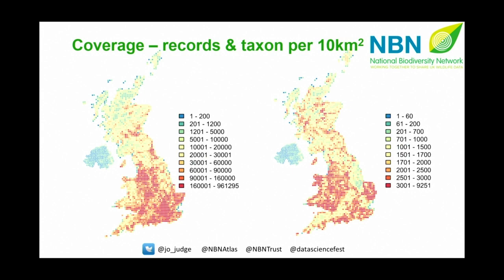On the Atlas, this shows you the coverage that we've got. The map on the left is the number of actual records, so each species observation per 10 kilometre square. And the one on the right is the number of taxons, so that's the number of groupings of similar animals, like birds or mammals or so on, per 10 kilometre square.